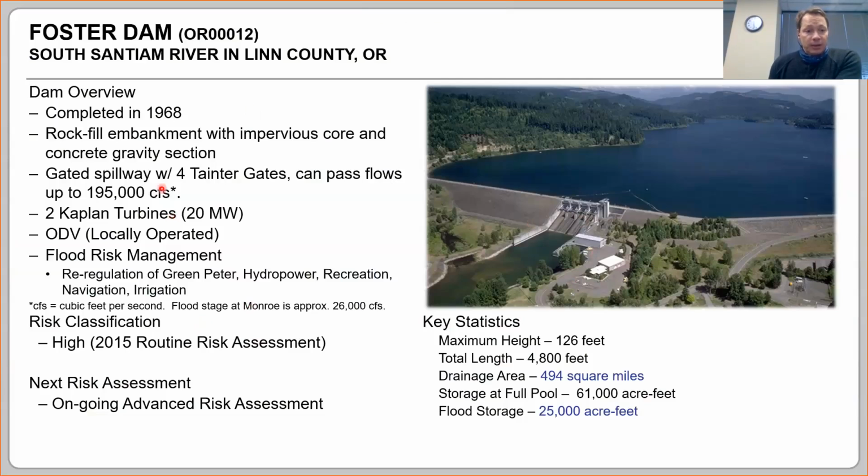It has a gated spillway with 4 Tainter gates right there in the middle. If you drive along the dam road, you drive right on top of those gates. Can't quite see them, but they're underneath you on that bridge there. And it's pretty impressive that those 4 gates can pass flows up to 195,000 cubic feet per second. So that's a tremendous amount of water that these dams were originally designed to be able to pass in some of the most extreme flood events.